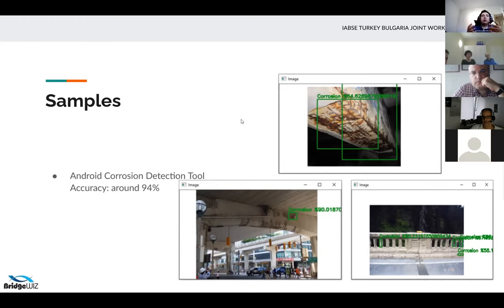Or it could be something in a remote location. So if you can only go up there with a remote drone, then you can use this tool in a drone, for example, which supports the Android operating system, and you can send it to inaccessible locations, and it can list the problems that it finds based on the pictures or the live video feed that it captures.